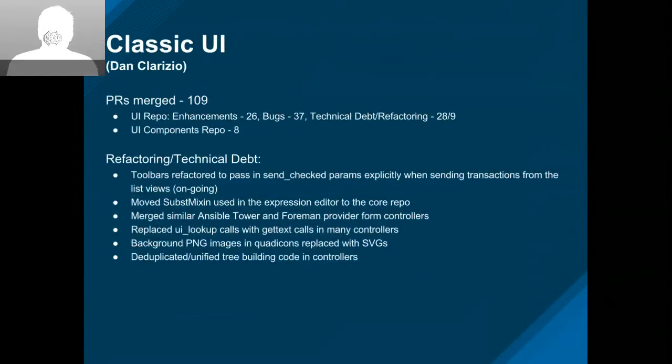All right, this is Dan. We had a lot of PRs merged. We're not striving to win that count, but we're definitely striving to merge PRs as fast as we can, and get them reviewed and merged as fast as we can, because otherwise they build up. You can see there, though, that a lot of bugs were squashed and enhancements were up as well. Tech debt was probably about what it usually is.